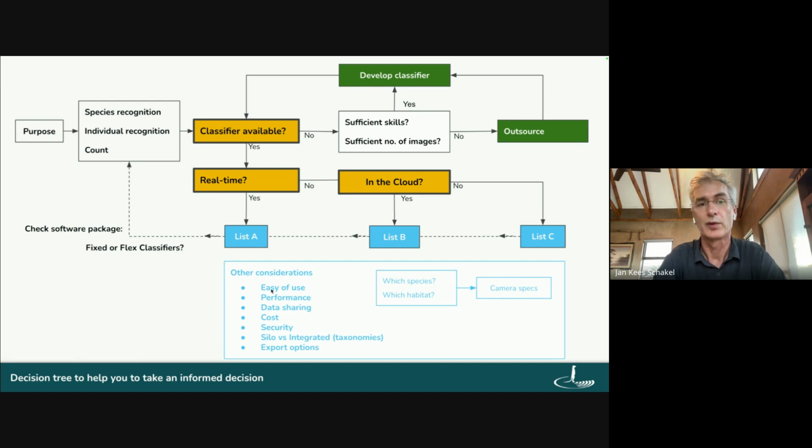So it is what I said, the list ABC is not just a stop, but it is a start to look at them and see how easy are they to use, which species and habitats are we looking at, which specs of the camera are required, and can you create a modular system that complies with all your requirements.